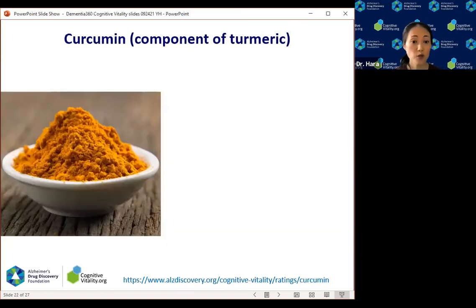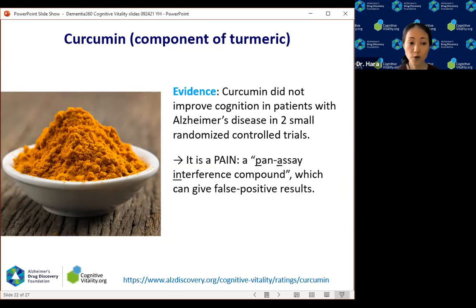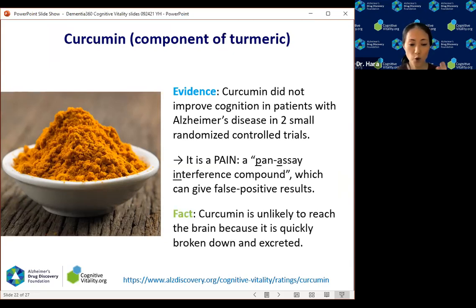The next one I want to talk about is curcumin, which is a component of the spice turmeric. And in two small randomized controlled trials, curcumin failed to improve cognitive functions in Alzheimer's disease patients. Scientifically, it is also a PAIN, or a pan-assay interference compound, which can interfere with in vitro assays and give false positive results. So many of the laboratory studies that look promising, it's possible that they may not have been real. Also worth noting for brain health, curcumin is broken down very quickly and excreted. And so it's not very likely to reach the brain in appreciable amounts.